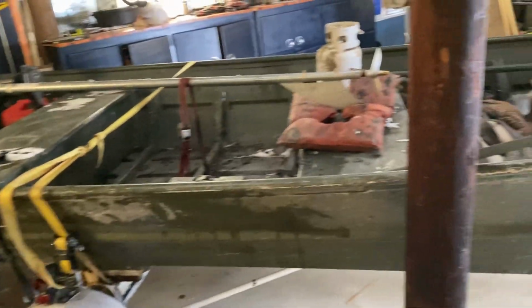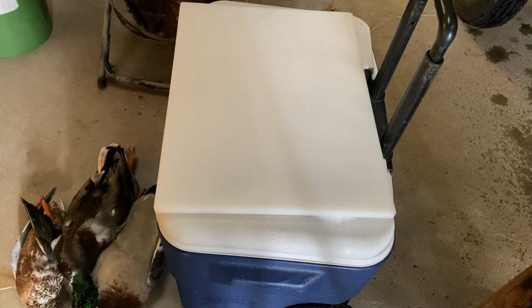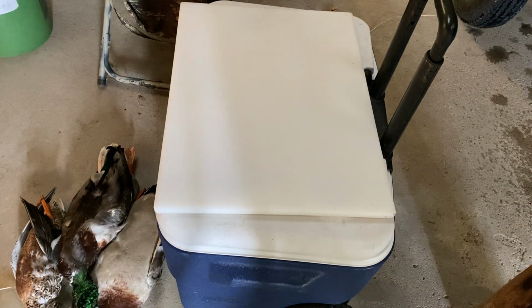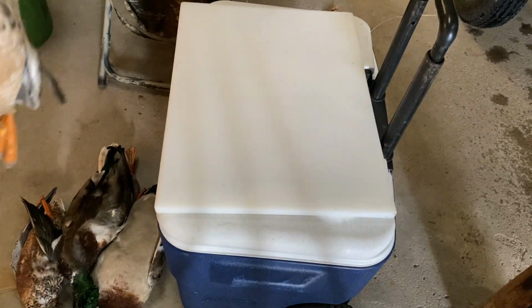Alrighty, just in the garage. Thawing out the old boat a little bit. Gonna clean up these birds. Look at the size of that thing. Mallard, spoonbill. Try cleaning up the spoonies first.